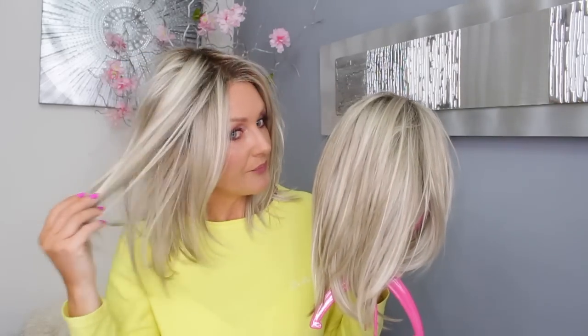To be fair, they are similar, the 10613 GR and Palm Springs Blonde. So I have here Cameron from John Renault, and I probably should have compared it to that wig. So this is Palm Springs Blonde, and this is the Henry Margu 10613 GR. So as you can see, they are very similar. I would say that maybe this one is even cooler. I think this one has less of the low lights. The low lights are a bit cooler than on Palm Springs Blonde.